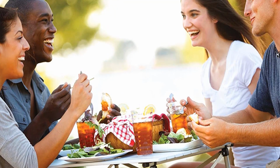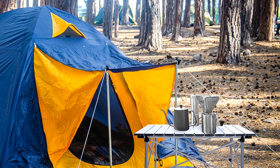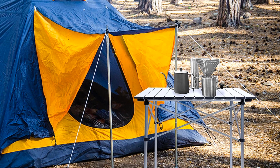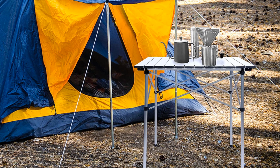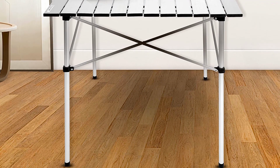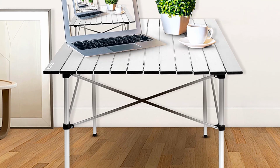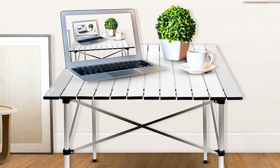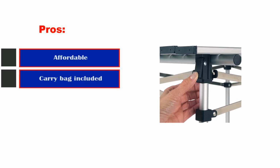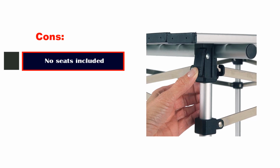Weighing 10 pounds, this isn't a super lightweight camping table, but it isn't particularly heavy either. It's nice and roomy too, easily fitting 4 people, so it's perfect for families or if you want to invite your fellow campers around for dinner on your camping trip. Overall, we're confident that the solid, no-frills design of this camping table means that it will last you a while, and, at this price, we think it's a steal. But if you don't want to take our word for it, there's a 1-year warranty included too. Pros: affordable, carry bag included, durable aluminum top and frame, 1-year warranty included. Seats 4. Cons: no seats included.